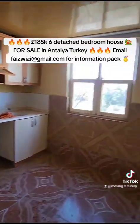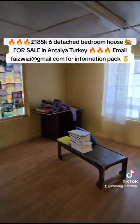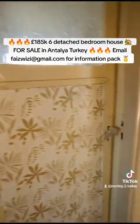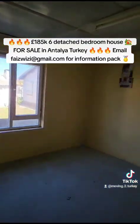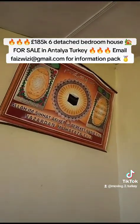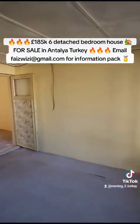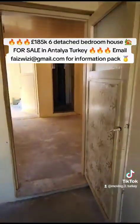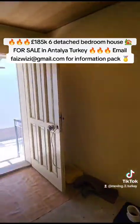This is also the kitchen. Then one more bedroom. It's also quite big. There is also one more other room, living room. This is then, I think they have used this as a living room. This is also 1, 2, 3 plus 1 with kitchen and toilet and shower.